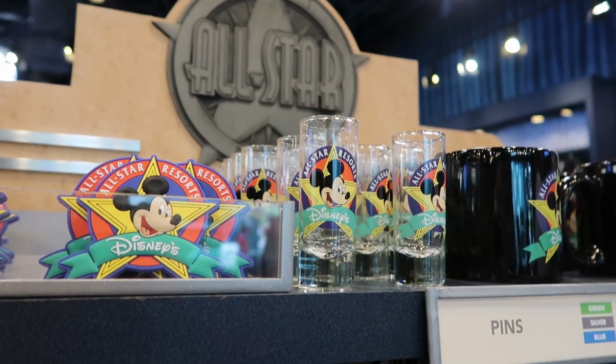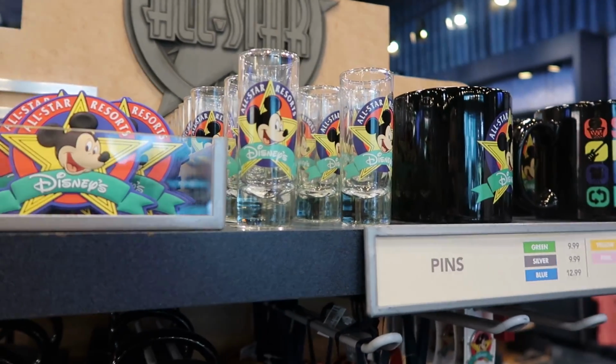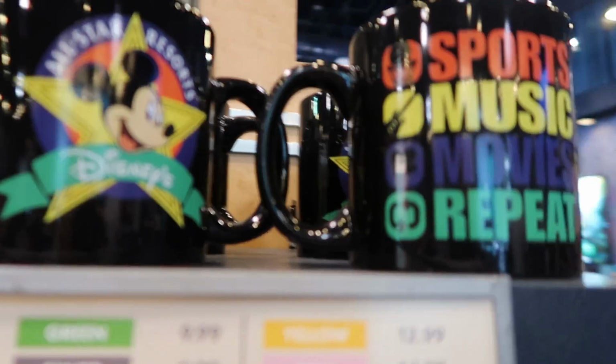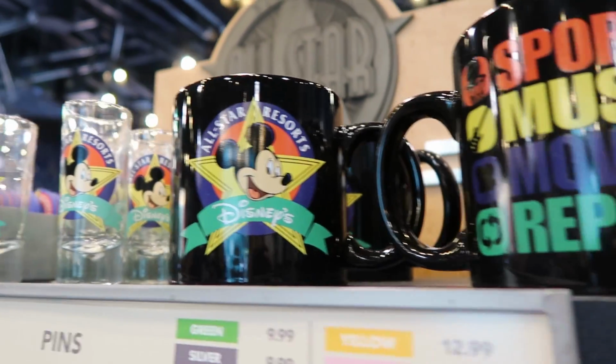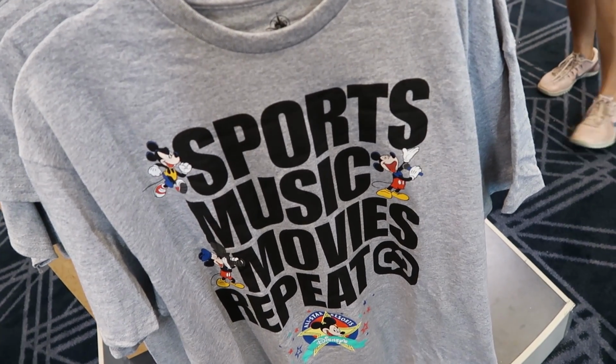Oh, okay, here we go. I found the All-Star section. So still the same. This mug does say sports, music, movies, and repeat, which is all three of the All-Star resorts. And also a t-shirt available.